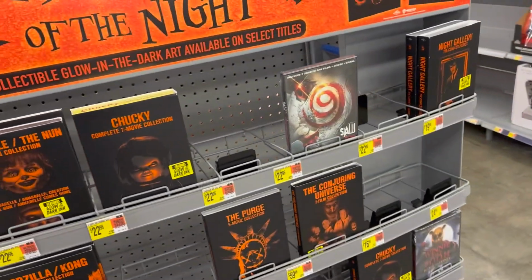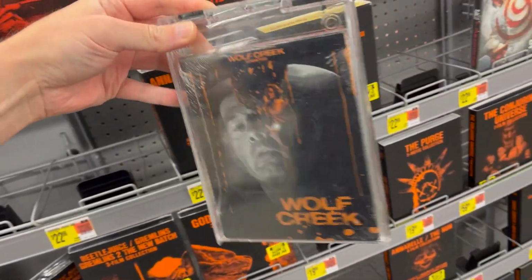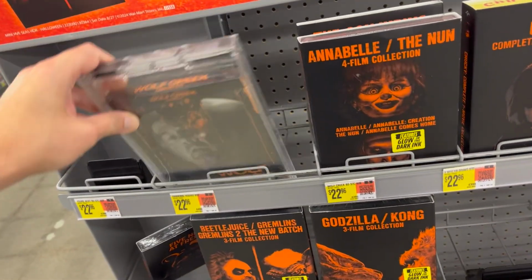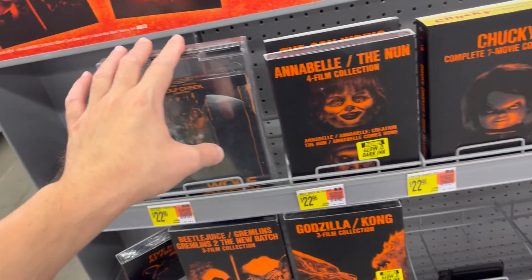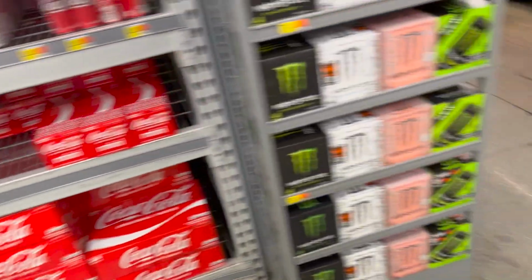This one still has some of the horror ones left, so they actually still, surprisingly enough, have the Wolf Creek one, which I'm surprised hasn't gone first, because that was the first time that movie ever came out to Blu-ray in America. It came out in Australia on Blu-ray, but America-wise, this is the only time the film's been on Blu-ray, though. And it looks like this location as well got the new Zero soda. Let's see if they got the Oreos in here too, because we're noticing that sometimes they end up getting just one or the other, and not both.